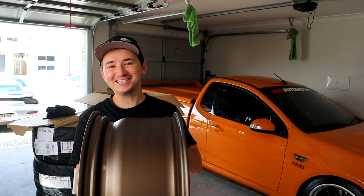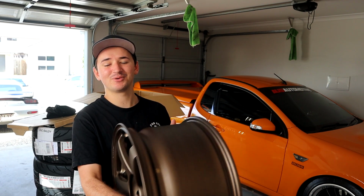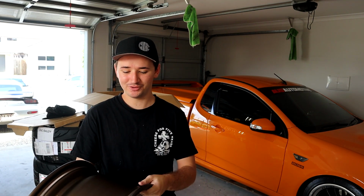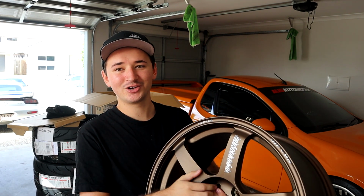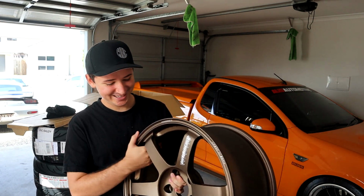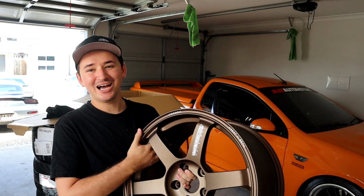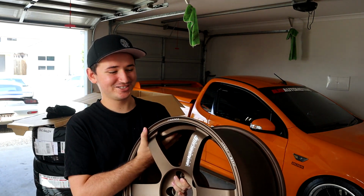Now they're not just any TE37. These right here are the S Plus Sagas. So they're a little bit more expensive than the regular TE37. Originally I was just gonna go with like the pressed black or anything, but I really wanted to get something special. I love the Volk logos and everything that are all etched into these wheels. They just look so nice. And I absolutely fell in love with the entire matte bronze look. It just looks so good.